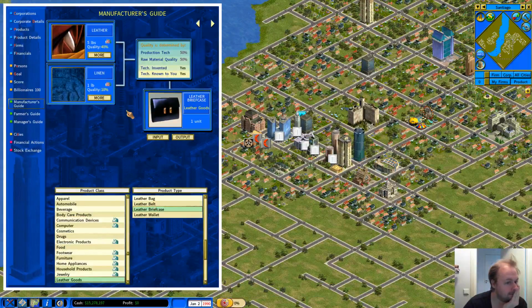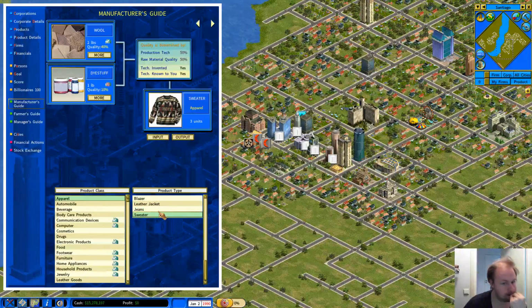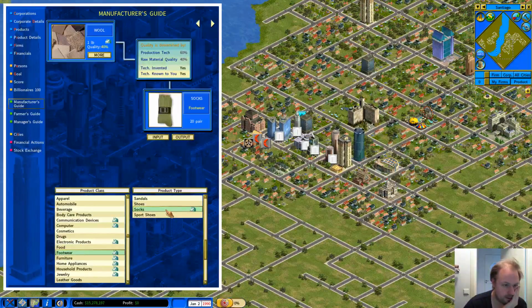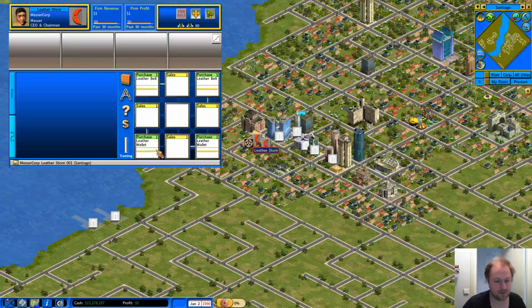We did have textiles, so we don't have dye stuff. We do have wool, but we don't have dye stuff. It feels like it wouldn't be that advantageous to just produce socks. We did get leather belt. I really don't want to set up something to just produce one item. We have blazer, leather jacket, and we have belts and wallets.